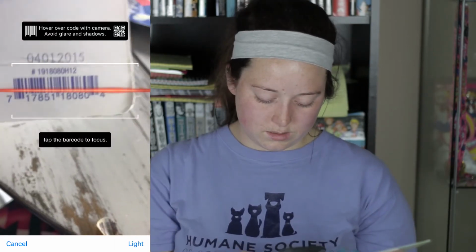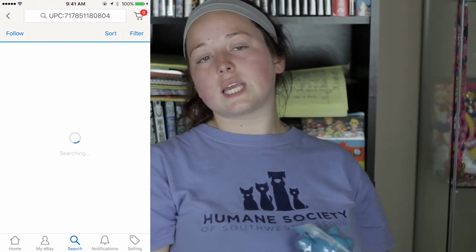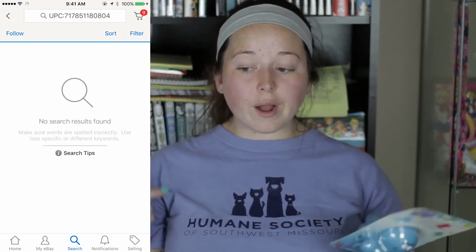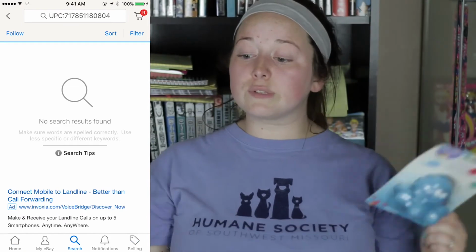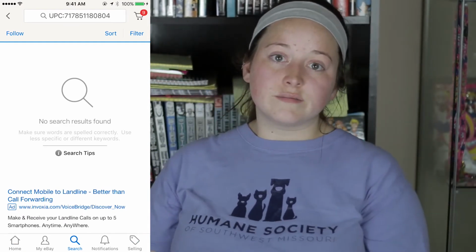So we're going to scan that UPC code. Sometimes at Goodwill, they will mark out the UPC code so you can't scan it. I don't know why. I feel like it's wasting time, because you can just type in the UPC code as well. So we're going to scan this, and let it process. It says no results found. What do you do? Well, we're just going to search it normally.